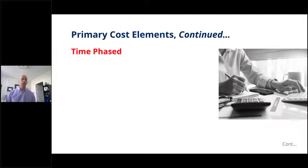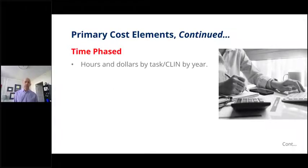Other big elements. This is not necessarily a cost element, but another aspect of putting together an adequate basis of estimate, an adequate proposal. It needs to be time phased. So that means that you need to have hours and dollars by task or plan by year. So let's say you have a situation where there's a predefined level of effort or somebody is coming to you to buy a product or service.